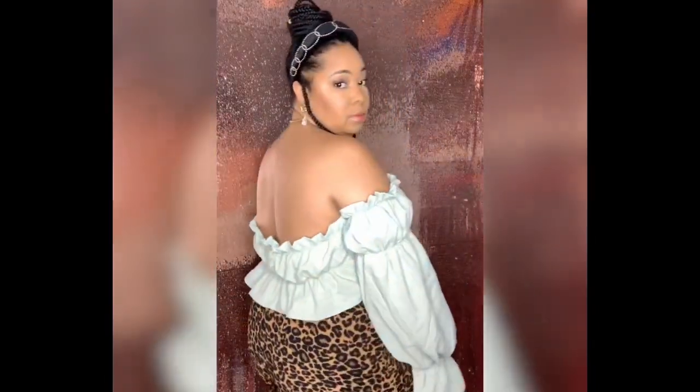The headband that I'm wearing actually comes in a set. This one is black with gold color rhinestones. And then to top this look, I also found these cheetah pants in my closet. But overall, I just love the way that I paired everything together. So cute.